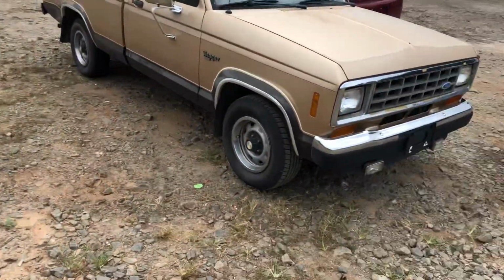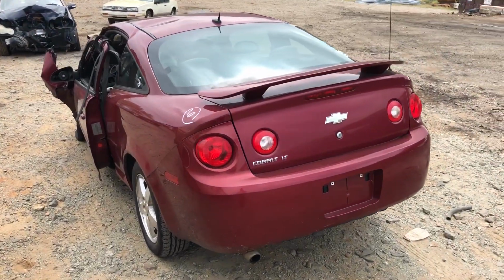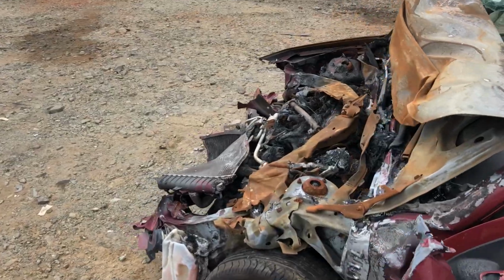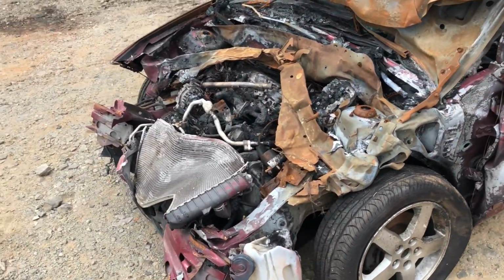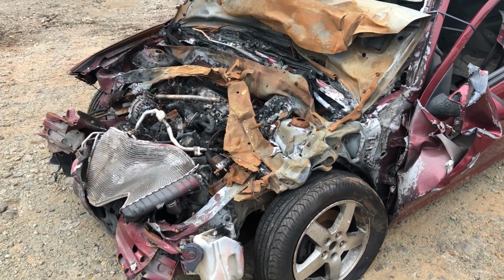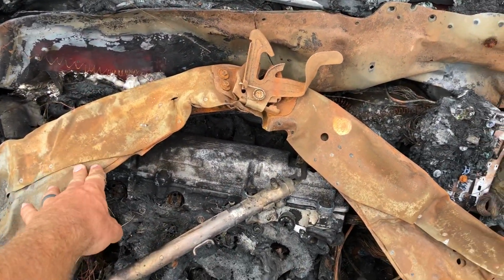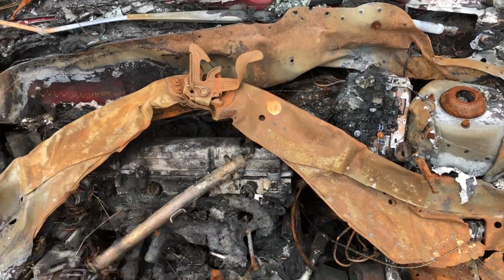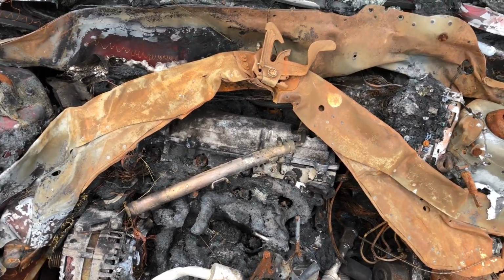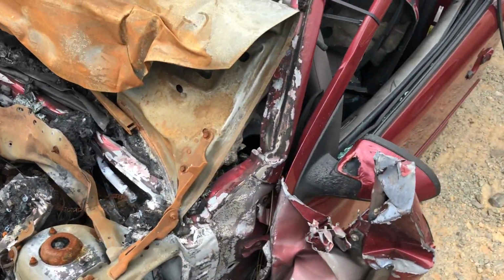And then here's some carnage that came in this week. This is a 2008 Chevy Cobalt LT. From the looks of it, they probably rear-ended somebody. Probably a truck that sat up a whole lot higher than this car, so it kind of drove underneath it. And how it probably caught fire is this upper radiator support got pushed back over the motor, which in turn ripped the fuel rail off the motor. And everybody knows fuel and hot exhaust do not mix. So that probably is what set this on fire.